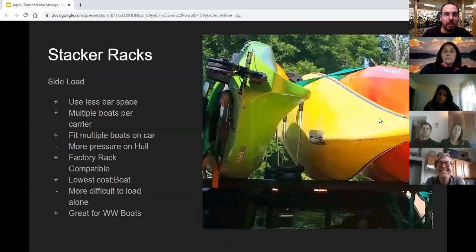Thank you, Chef. Doug and Chris, you want to talk about stackers? Sure, but this is actually on top of Jeff's truck, but our racks are the same.